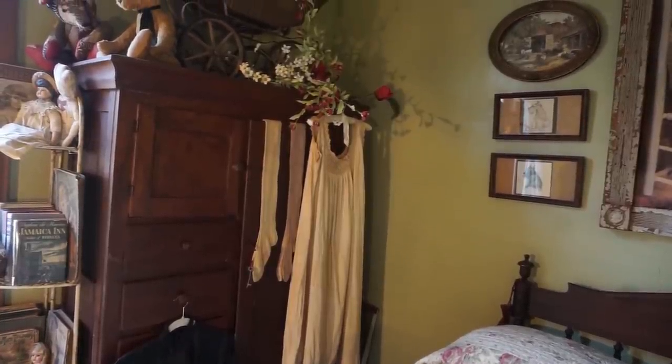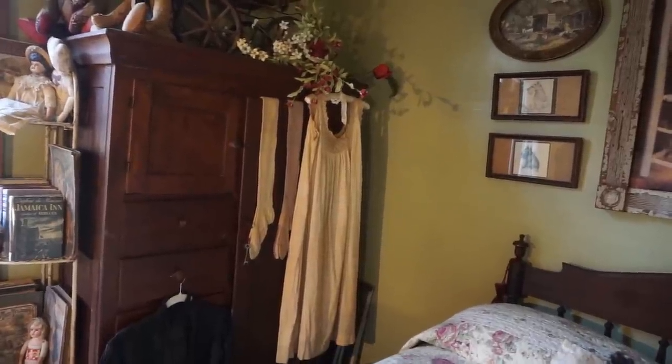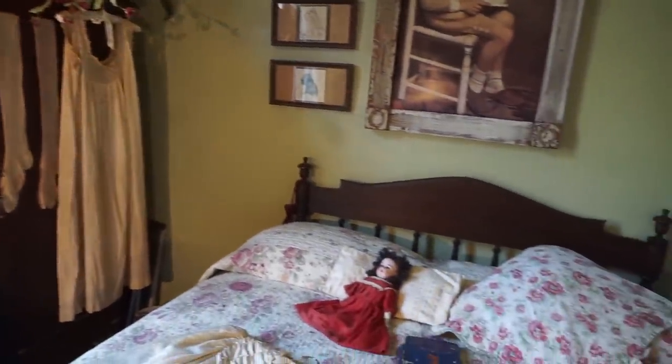But it's a nice little storage piece. They're not incredibly valuable by any means, but it does really well in this room because it looks really great with this old walnut rope bed here. Wonderful stockings that you see right there.